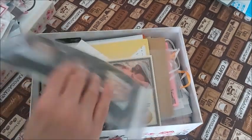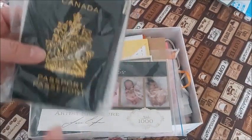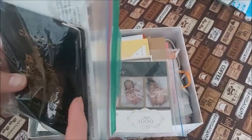Anyways, I was showing. This is my Eevee by Lordly Eagles, number 866. And Reborn by Wendy of Weeby Dolls. And I was saying that, back in her olden days, she used to use this passport cover. It's a real passport cover.